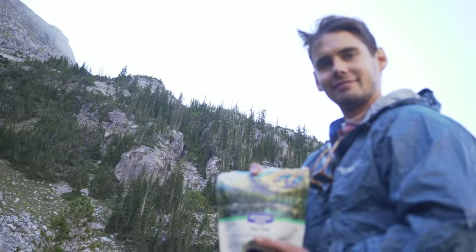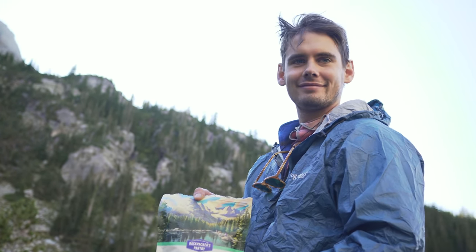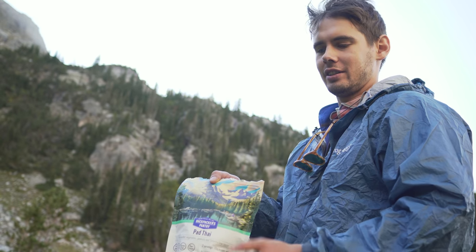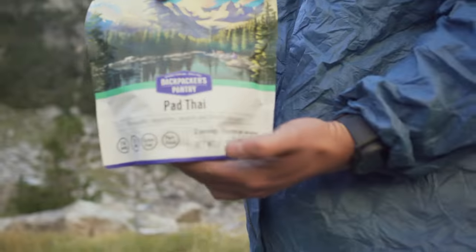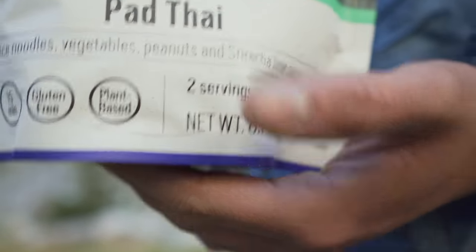Got the gourmet option. Backpacker's Pantry Pad Thai. Gourmet. Ultra heavy edition. Dude, it's lighter than ramen. You didn't repackage it? No, it's literally lighter than ramen. I'm going to zoom in on the net weight. Dude, we don't do net weight in the Mullen household. It's 8.1 ounces. But two servings.